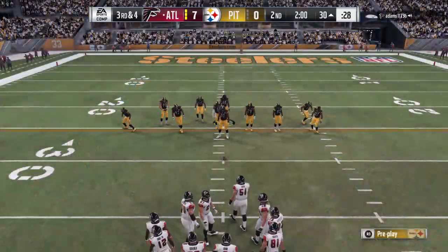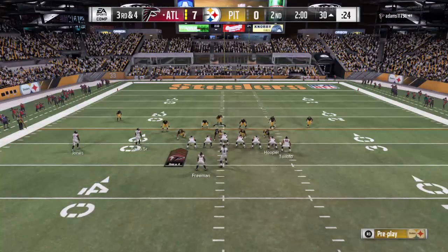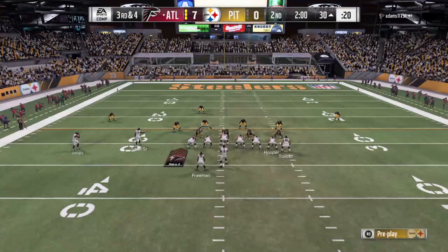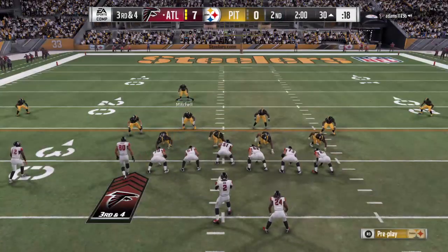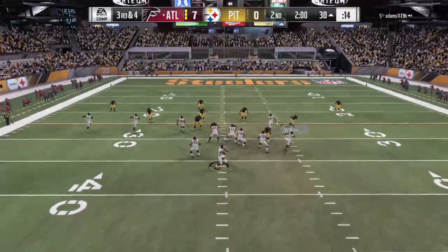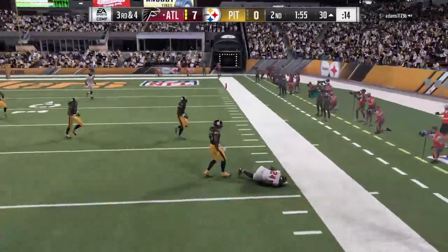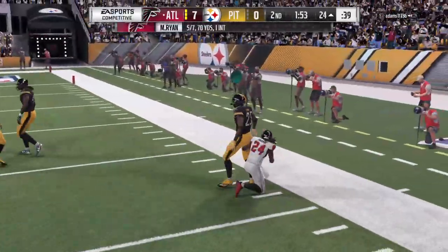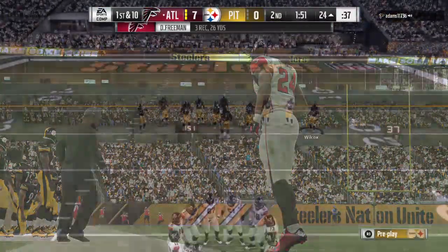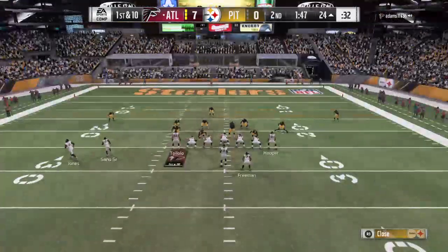So the offense needing 4 yards. It's 3rd down. From the gun, it's Ryan. Gets it off to Freeman. And he is hit pretty hard from the side as he's knocked down at the 24-yard line. Give him 6 yards, and they do convert on third.